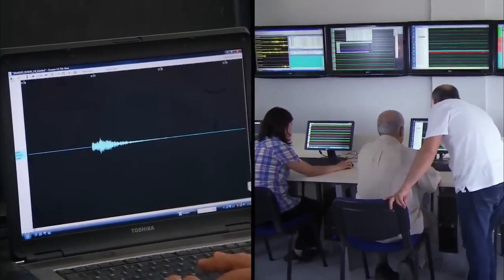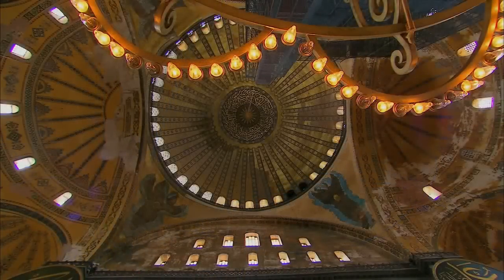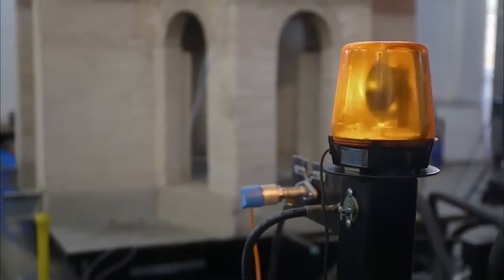The parallel recordings verify that the sensors on the model and in the real building are reacting in a similar way. Now it's time to see how the model will react to a more powerful quake.